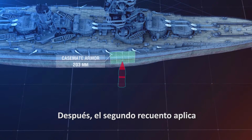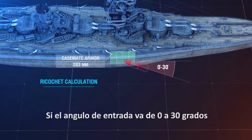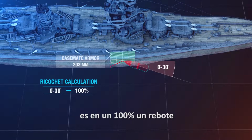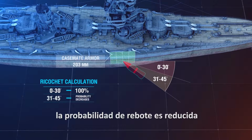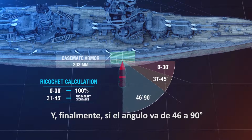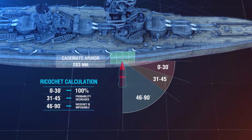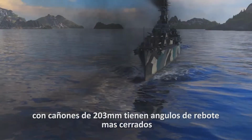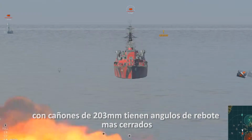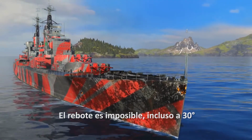Next, the second check applies, the ricochet calculation. If the incidence angle is from 0 to 30 degrees, it's 100% a ricochet. If the incidence angle is from 31 to 45 degrees, the probability of a ricochet is reduced. And finally, if the incidence angle is from 46 to 90 degrees, a ricochet is practically impossible, and the armor penetration check starts. By the way, we should note that British cruisers and American 203mm cruiser guns have sharper ricochet angles. A ricochet is impossible, even at 30 degrees.